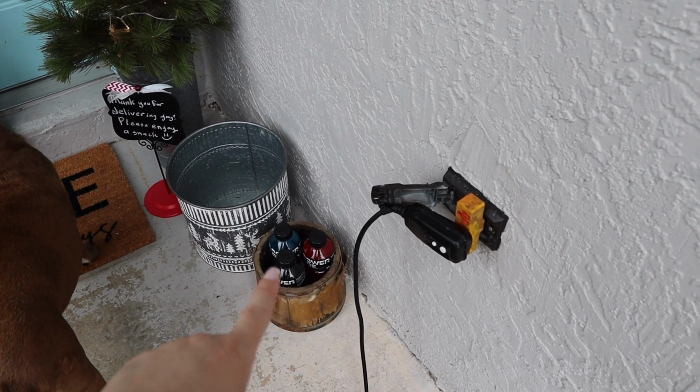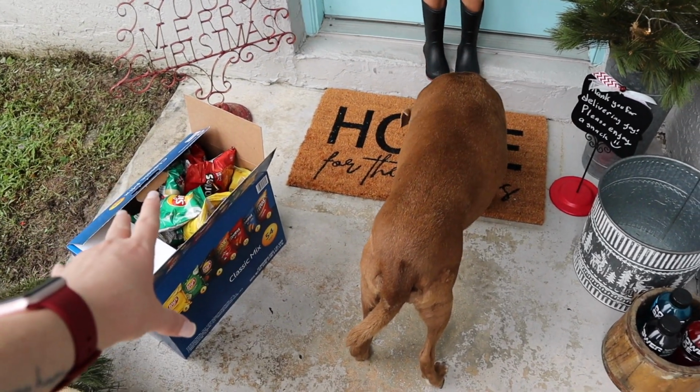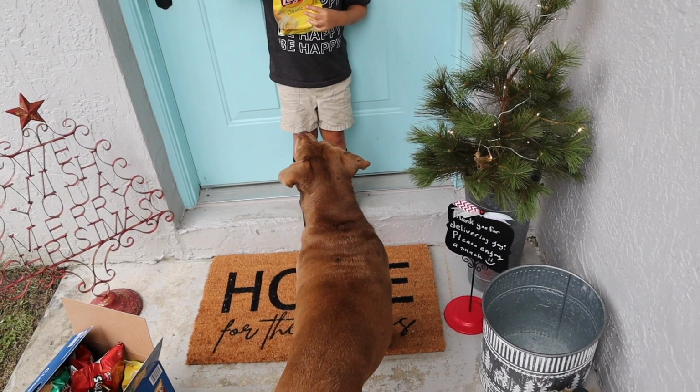But I just have this little thing here with a few Powerades. I'm going to fill that up with chips, which we have a big box of right here from Costco. Somebody had to have a bag, so he's eating chips. Remy is patiently waiting for him to drop some.